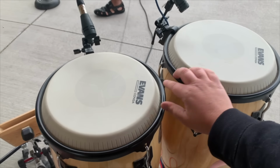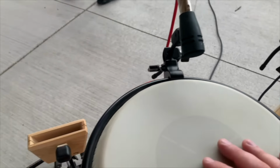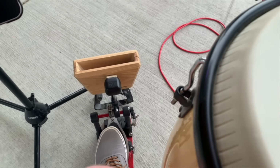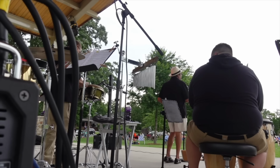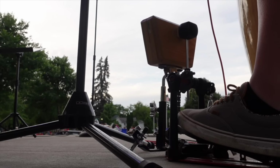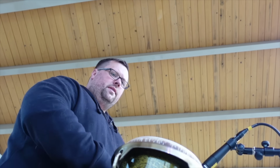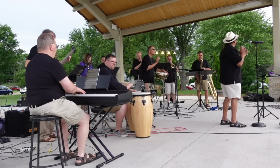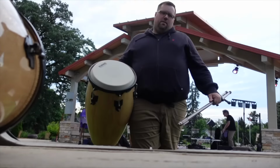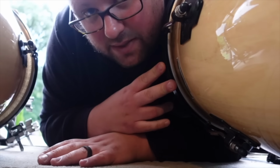Percussion rig, Vinyl Headliner Kungas, 11 and 12, mic'd up with some tom mics, and because we only have 3 percussionists, doing a little left foot clave. That was tough. I need to sleep.